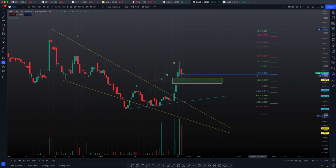So I did mention yesterday, I think, for the HLBZ analysis, that there was a strong likelihood that we can actually make it to the upside to the 1.618, which is still highlighted. And we have done so, and we have actually closed right by it.